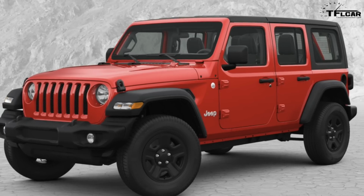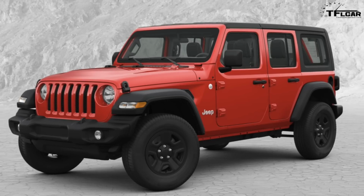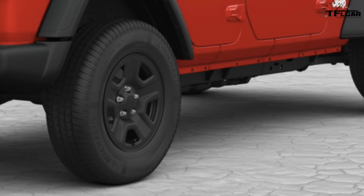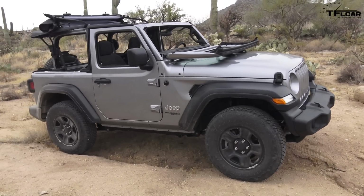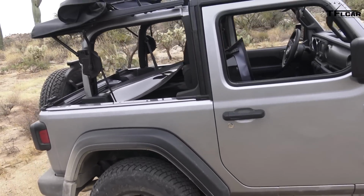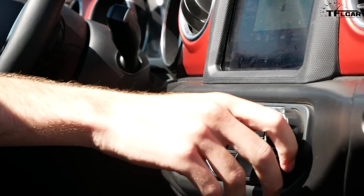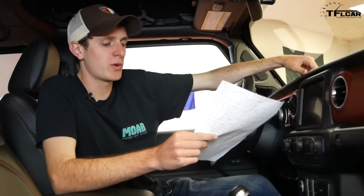The base model of the Wrangler lineup is called the Sport. Now, in Unlimited trim, it starts at just under $31,000, and that includes 17-inch black painted steel wheels, which look really good, by the way, a Uconnect 3 5-inch touchscreen system with Bluetooth, manual locks, manual windows, and it's your standard Jeep Wrangler. We do, however, in the new JL have air conditioning standard on the Unlimited trim. In the 2-door, it's still an option. So that's a $1,200 option if you want air conditioning in your Sport with 2 doors.